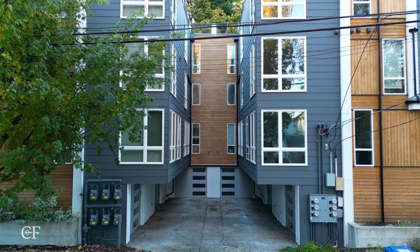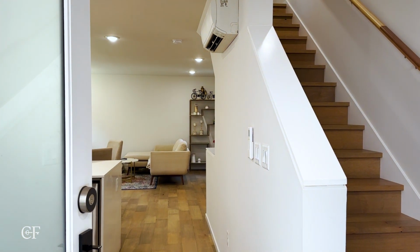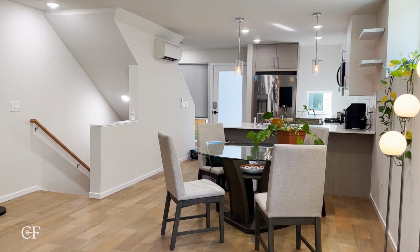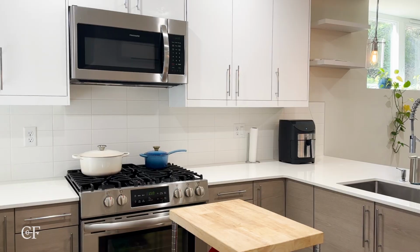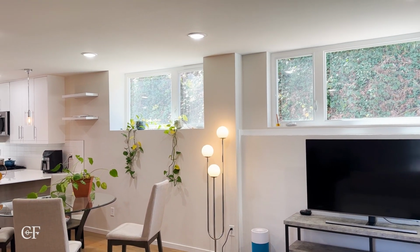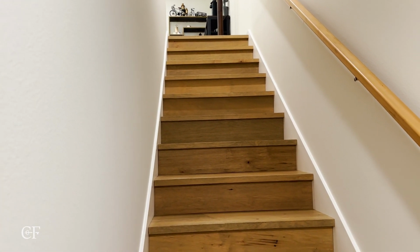So there are 2 entrances for this townhouse. One is the door your friends are gonna walk through, and the other is at the private garage where you're gonna park your car and enter the townhouse 1 story below. Right now, I'm standing right in front of the door on the 2nd floor coming off of the main entrance where your friends might be coming from, and we find ourselves in the kitchen and in the main living space as well as the dining space. And 1 floor down on the 1st floor, you're gonna find the garage as well as the 4th bedroom.